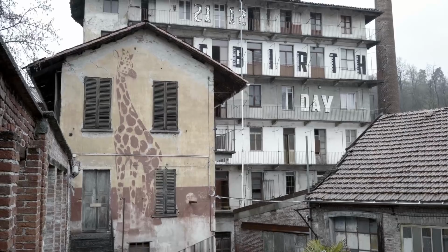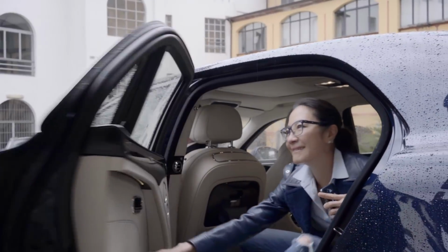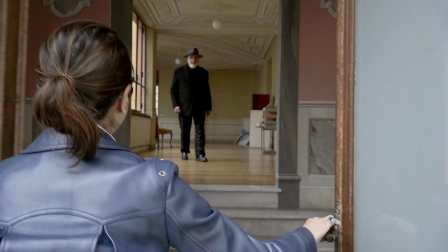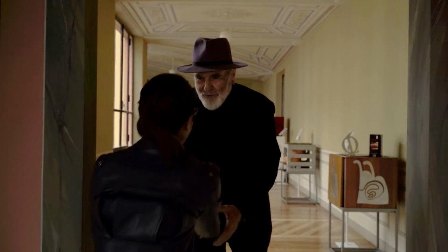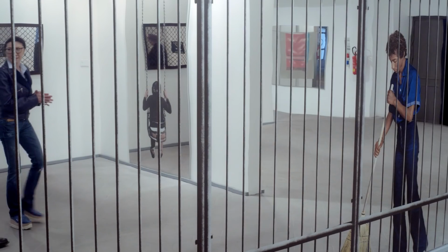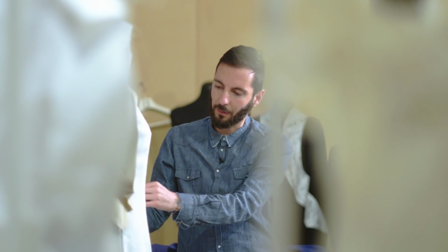My dress and jacket will be made to order here in Città dell'Arte, a place where artists come together to explore connections between their work and broader social issues. Welcome to Città dell'Arte. Its founder is the world-renowned artist Michelangelo Pistoletto. Fashion is very important because it's bringing the aesthetic into the society. But for me, it's not enough. We have also to bring the ethic.